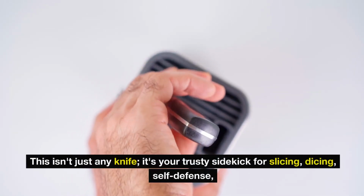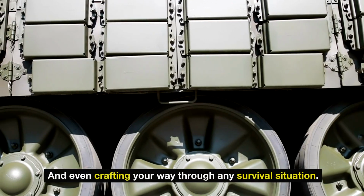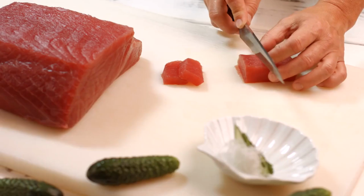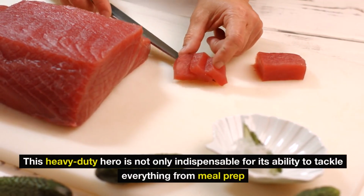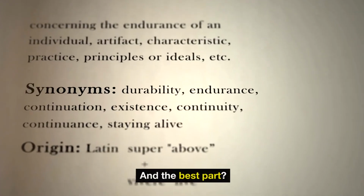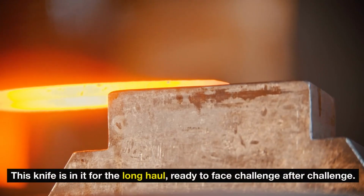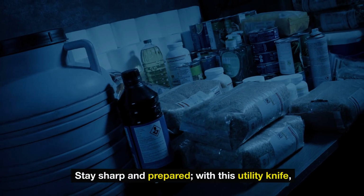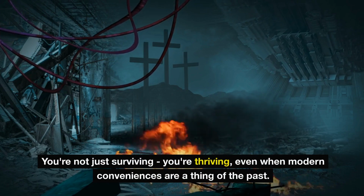This isn't just any knife, it's your trusty sidekick for slicing, dicing, self-defense, and even crafting your way through any survival situation. Durability? Check. Versatility? Double check. This heavy-duty hero is not only indispensable for its ability to tackle everything from meal prep to making shelter, but it stands by your side when the going gets tough. And the best part? Its resilience means that, unlike those disposable tools, this knife is in it for the long haul, ready to face challenge after challenge. Stay sharp and prepared. With this utility knife, you're not just surviving, you're thriving, even when modern conveniences are a thing of the past.